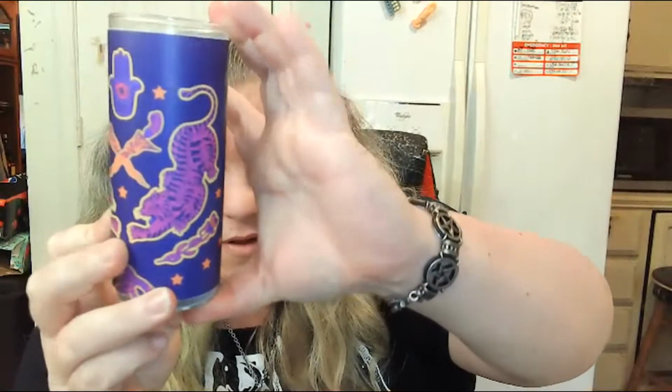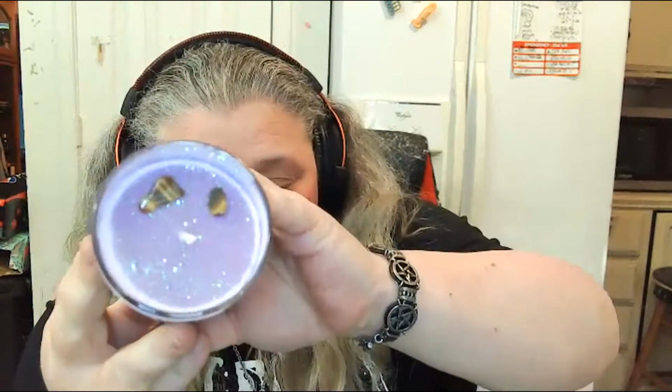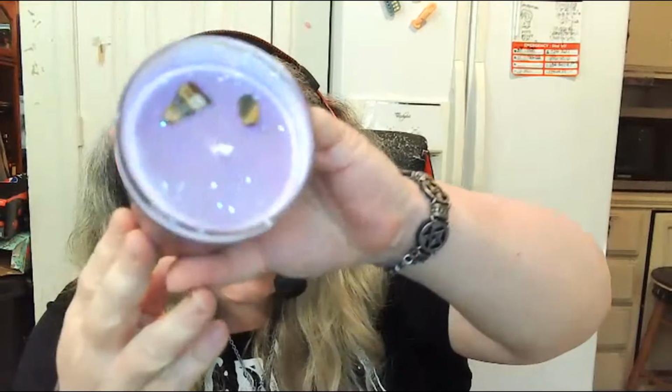Fierce: adjective, showing a heartfelt and powerful intensity candle. And I just love the stickers that she put all around it. That's just totally my mojo. Yeah. And then on the inside, oh my yes.